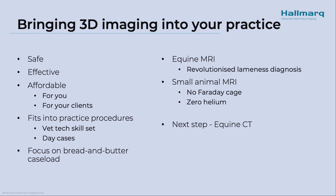So our MRI product really revolutionized lameness diagnosis. It's not an iCELP equine product, but we also have a small animal MRI. That introduced the concept of not having a Faraday cage, which reduces cost, and not having helium, which also reduces cost, and helium is becoming a rare resource, so not using helium is a big plus.